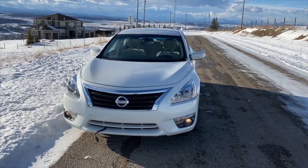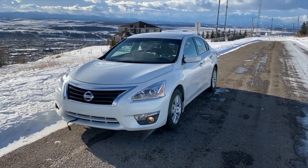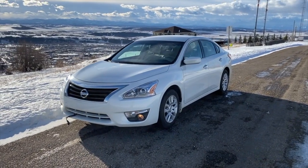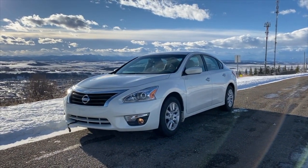So, in general, this car has been rather surprising for me. I wasn't expecting it to be what it actually is. So, it's a pleasant surprise. So I think that's a pretty good place to end the show. The 2013 Nissan Altima 2.5S. S stands for surprise. It's not that boring.